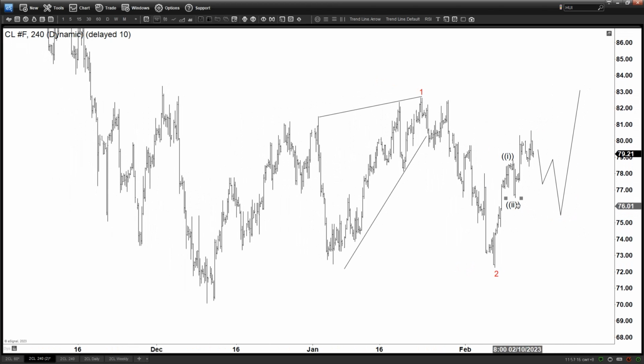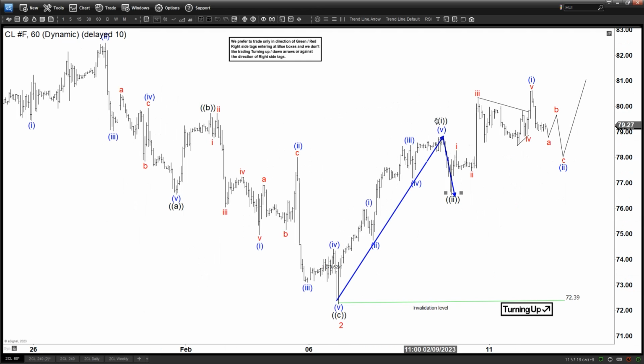As you can see in the 1-hour chart, we're calling this to be 1, 2, 1, 2. If that's the case, then it shouldn't break below 76.4. If it breaks below here and gets a bigger pullback, then you just simply adjust the count, something like this. This is 1, this is 2, right? You downgrade this to 1, 2, 3, 4, 5.